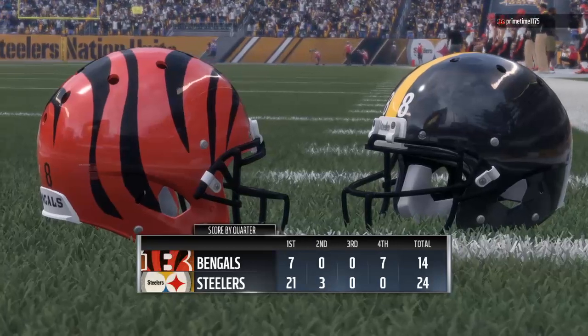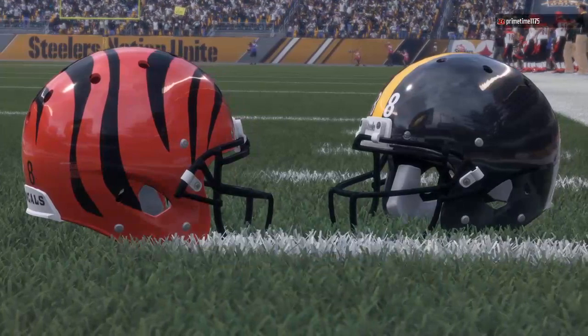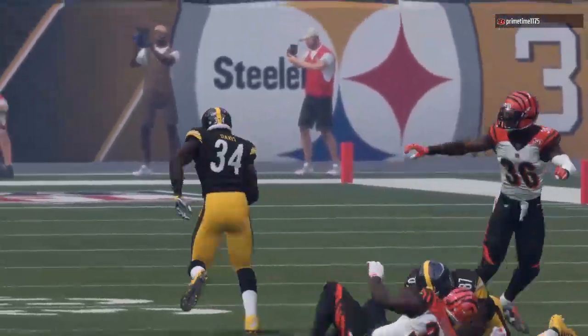So for Pittsburgh, they climb back to 500 now at 3 up and 3 down. And they'll get to stay put for a few days as they'll host the Dallas Cowboys.